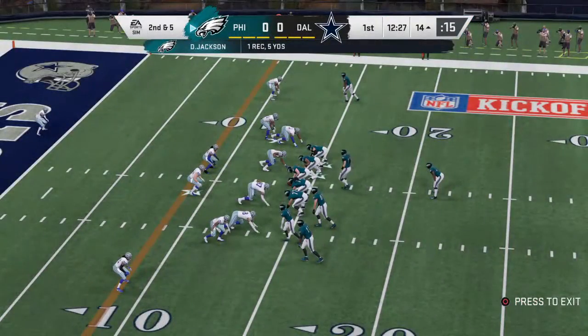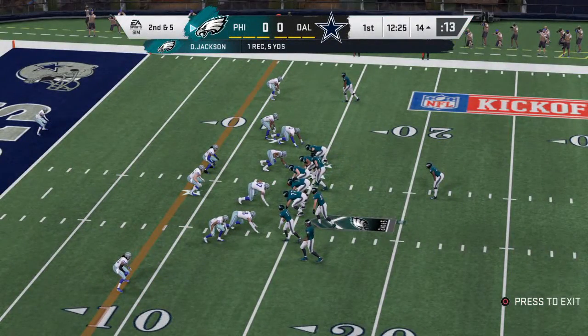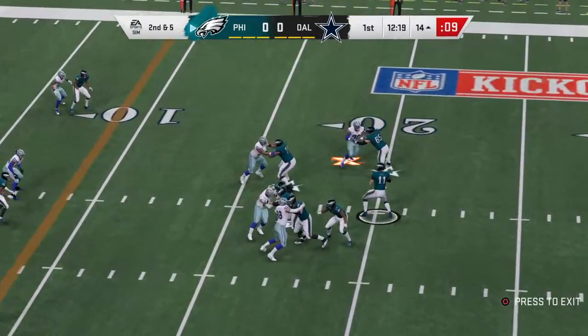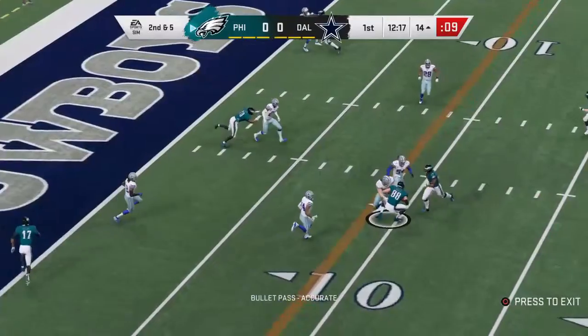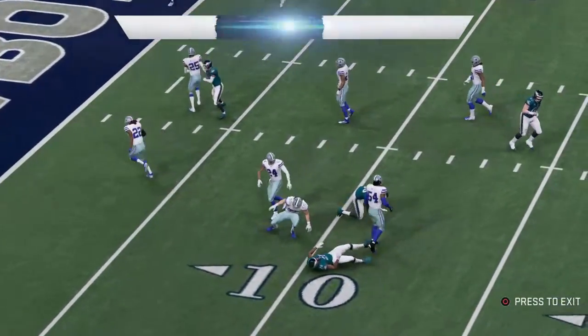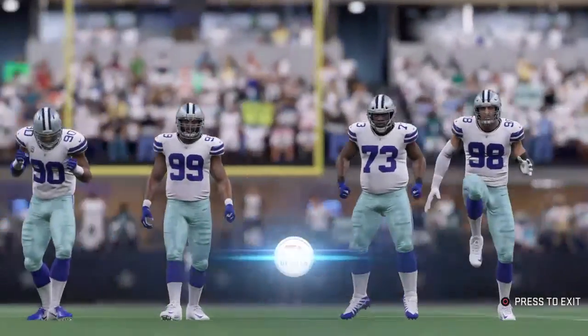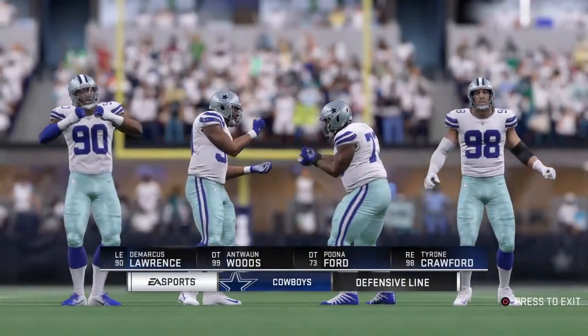They'll break the huddle, send 3 receivers left, 1 to the right on 2nd and 5. Again, it's Wentz. This will be caught just inside the 10. And he's dropped just before the line to gain. 4-yard pickup leaves him with 3rd and 1.